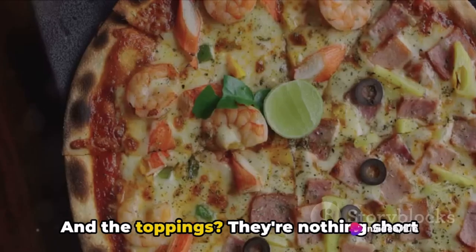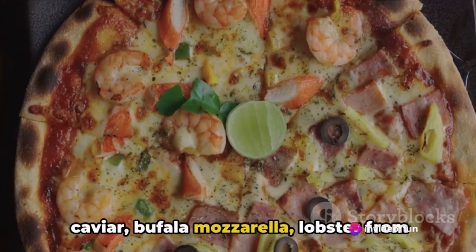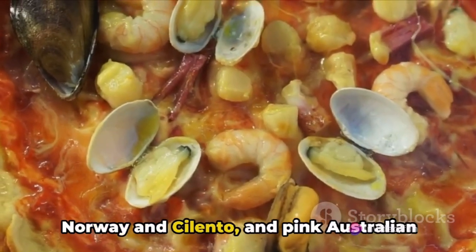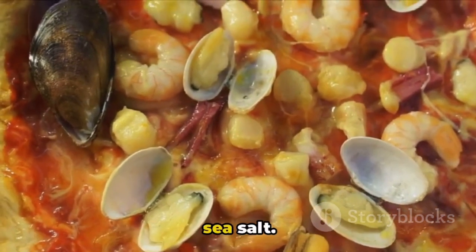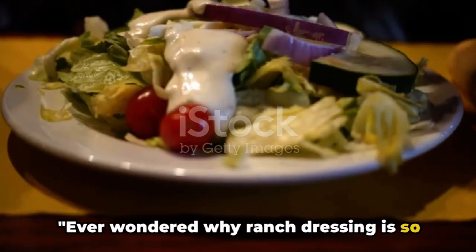And the toppings? They're nothing short of luxurious, boasting 3 types of caviar, bufala mozzarella, lobster from Norway and Salento, and pink Australian sea salt. That's one pricey pizza.